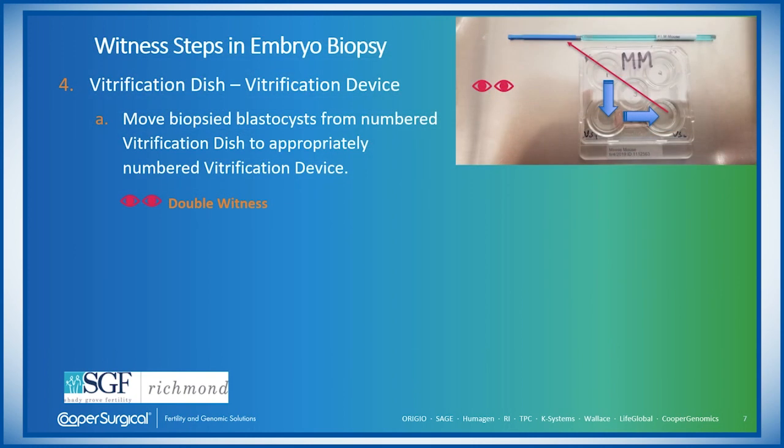At the time of vitrification, the individually barcoded cryo devices are scanned, and the appropriately numbered blastocyst is moved through the vitrification dishes and placed onto the cryo device for vitrification. Again, note that the movement of the individually numbered blastocysts through the vitrification solutions and onto the cryo device must be double witnessed by a human.